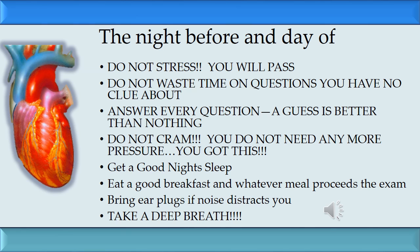You get that point. Don't cram. You don't need any more pressure. You will have this, okay? No problems. Make sure you get a good night's sleep. Eat a good breakfast, probably a light breakfast, not a bunch of carbs, because then you'll be hungry in the middle of the test. Or let's say you're taking it early evening, eat a light lunch, something that is going to sustain you through the exam. Bring earplugs, especially if noise distracts you. The testing site, if you go to the H&R Block like I did, can be a little bit noisy.